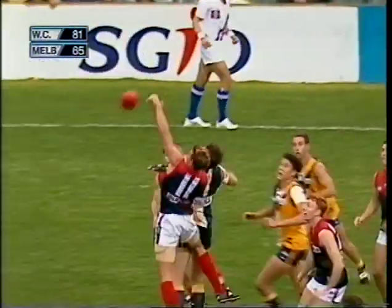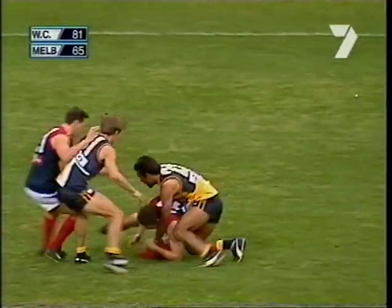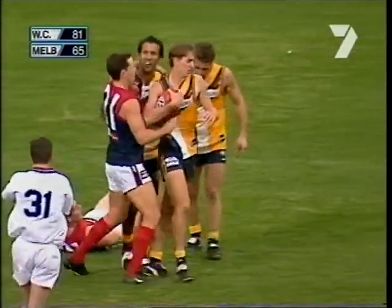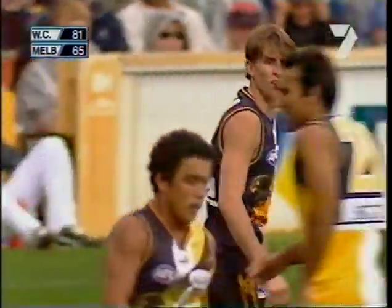So the ball back into play. Good hands, and they're away again. Fletcher off the wrong boot. Well handled by Wheatley, but he's under pressure. Miranda over the top of him. The umpire lets it ride for the moment. And now a bounce. Jeff White on the bench.